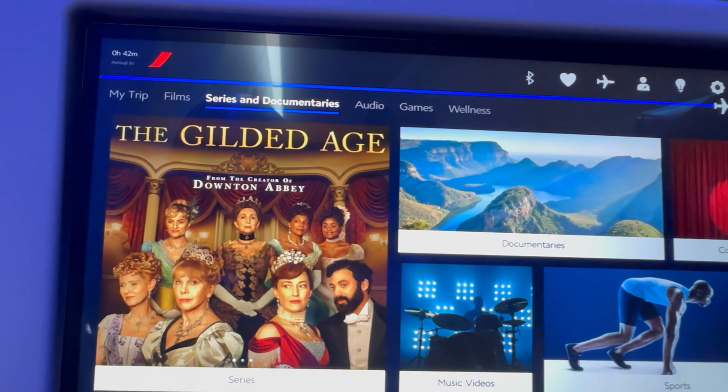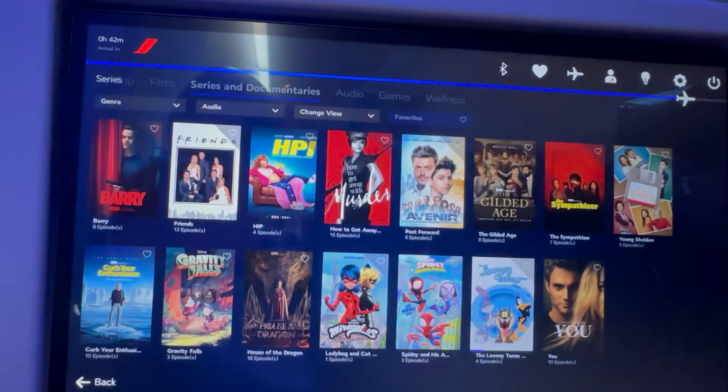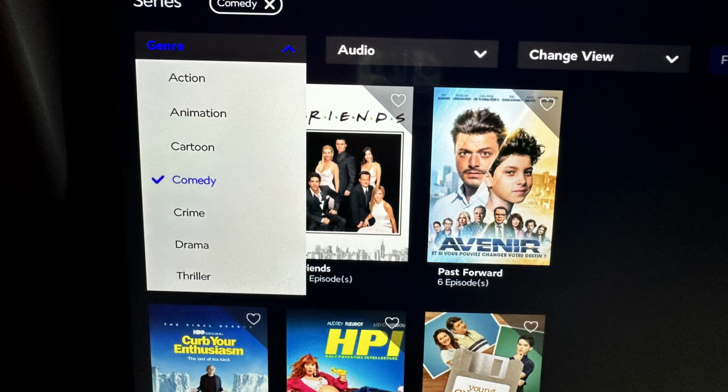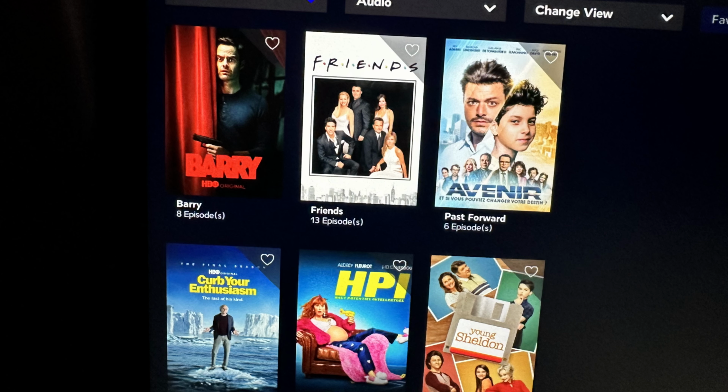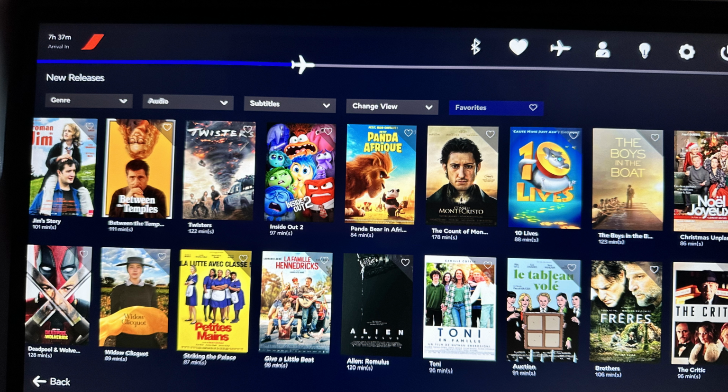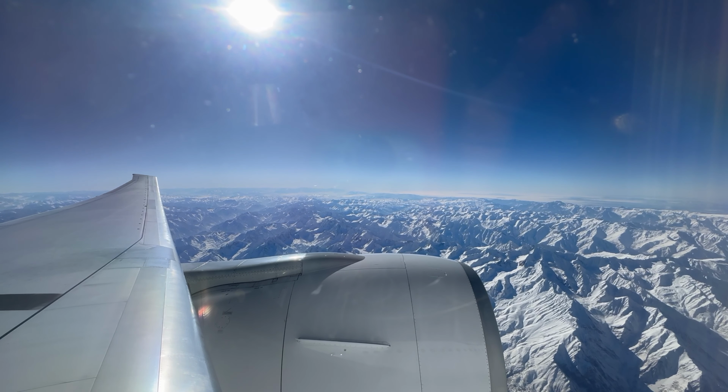I think the selection is quite limited, especially when you use menus like genre to navigate down to subcategories like comedy. You'll see very little choice. However, in the audio section, I did find some nice, calming Zen music. Let's now check out the washroom.